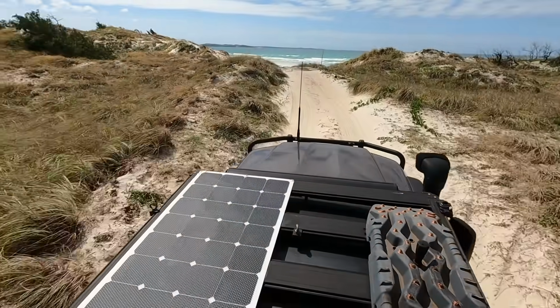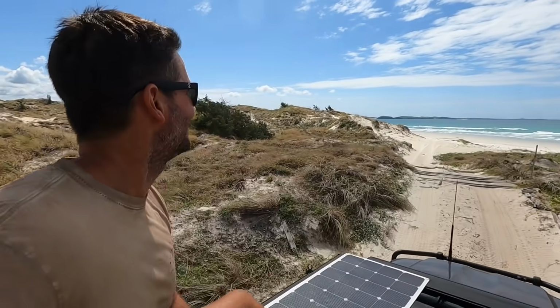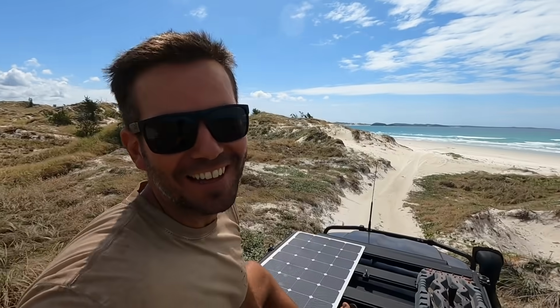There's a beautiful lookout at the top, some pandanus forest, and now we come out of this little sandy track onto the beach. Oh mate, I'm so stoked, eh? This is so nice. It is unbelievable. Hey, up we go, and we're out onto the beach, mate, at Cape Arnhem. Oh, how good does that look?